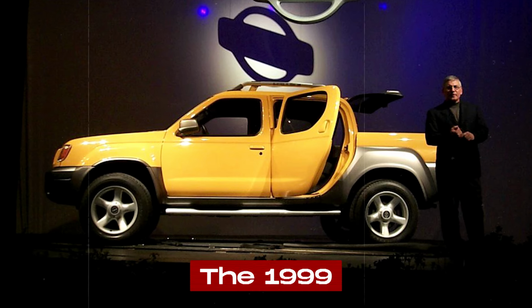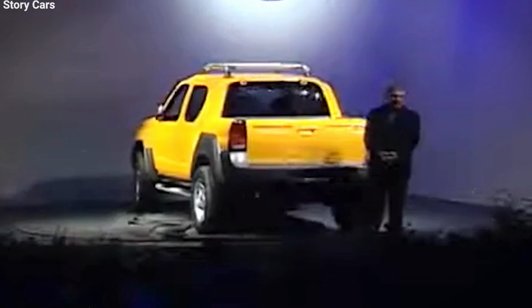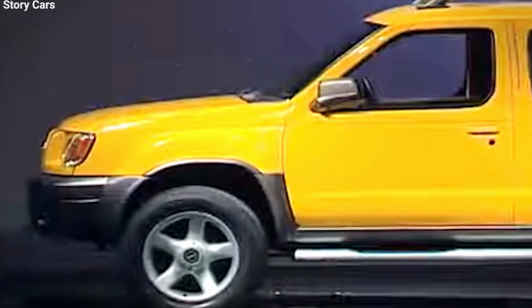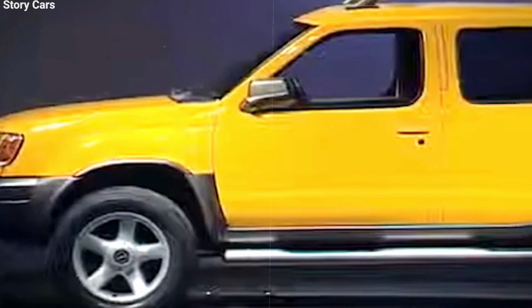In the end, the 1999 Nissan SUT concept may not have made it to production, but it certainly left a lasting impression. It showcased Nissan's commitment to pushing the boundaries of vehicle design and catering to the ever-changing needs of drivers.